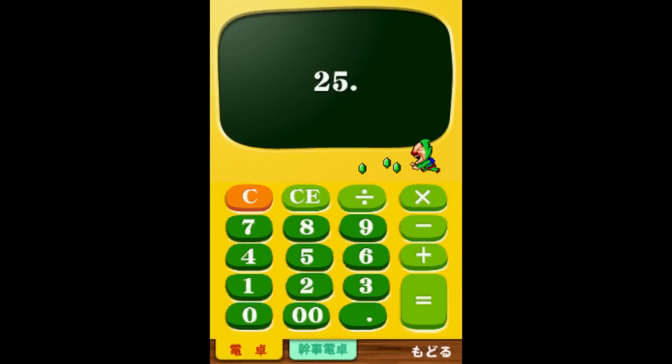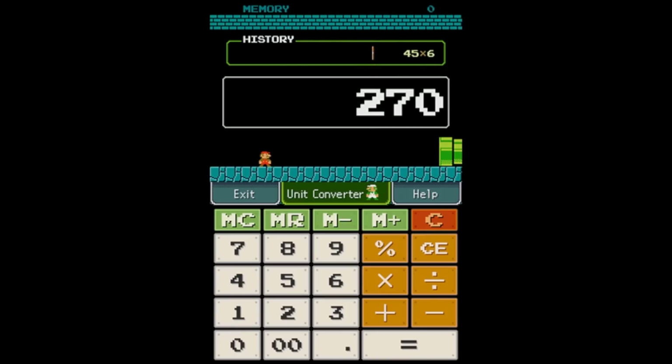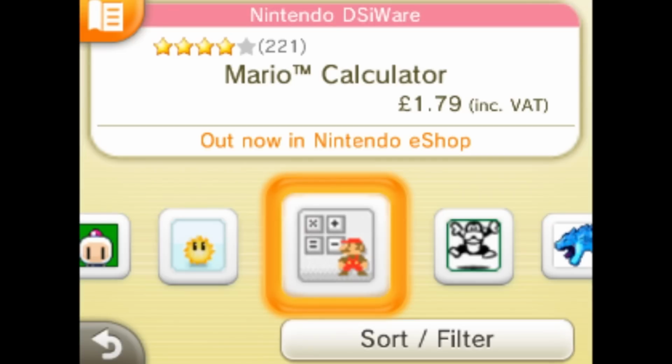There's even a calculator, which is very generous given Nintendo sold standalone calculators on DSiWare. I spent £1.79 on this. DSiWare may not be what you initially think when you think 3DS eShop, but there is so much on here that shouldn't be missed. Anyway, that was just the starter. Let's go on to the main course and talk about the Virtual Console.